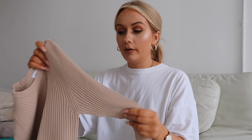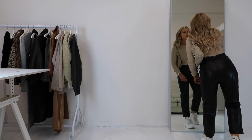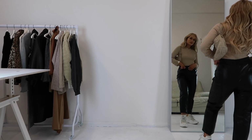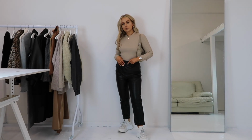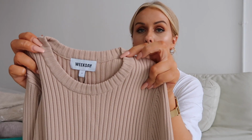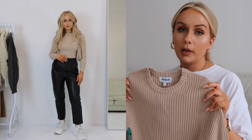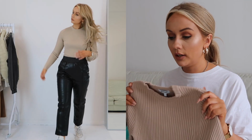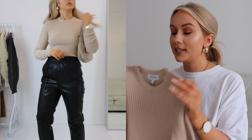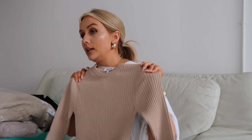I really love textures, and this rib really stands out, and it's just really clean looking. Do you know what I mean? When something looks clean, it's really simple, basic, but love the color. I love how the rib is really prominent. I love that neck detail, and Weekday do some really lovely basics. It's these types of pieces that I was pulling in for my autumn styling video, because I think these are actual staples, things that you can style up a million ways and will be a great piece in your wardrobe.